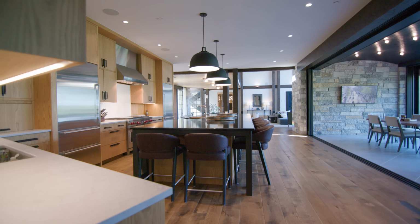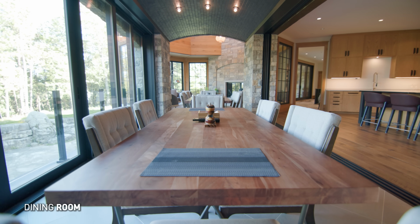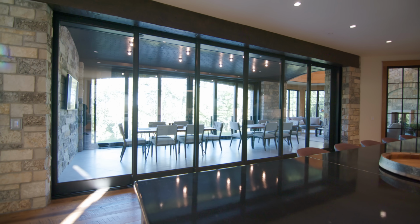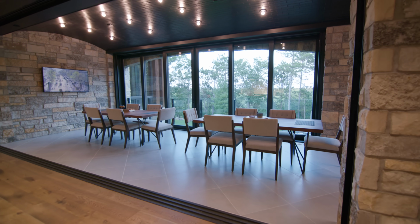The kitchen connects directly to the dining room, creating a natural extension for entertaining. The dining room is enclosed by massive folding glass doors. Closed, they create a quiet and intimate space. Open, they connect the room fully to the outdoors.